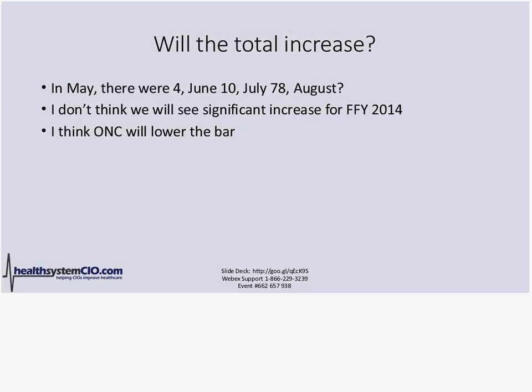And a lot of those things I previously mentioned, just as far as the difficulty, the cost, the vendor community, and the number of initiatives going on, I could see that there's going to be great changes to the program. So in total, for the federal fiscal year 2014, I don't see significant increases. I don't see a large population of hospitals as well as physicians meeting the requirements. So in my opinion, I do think the ONC and CMS overall will be forced to lower the bar and to make it more flexible and easier for organizations to attest.